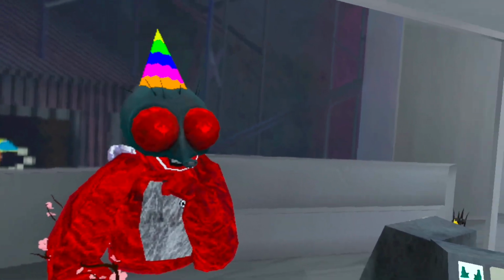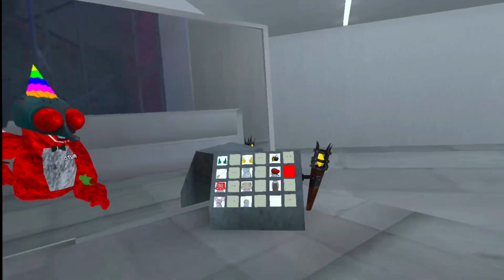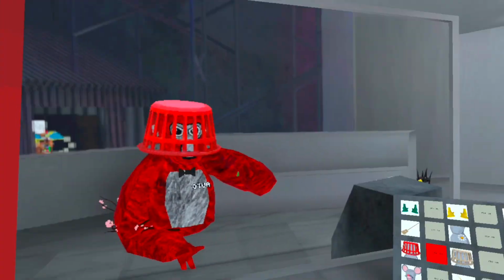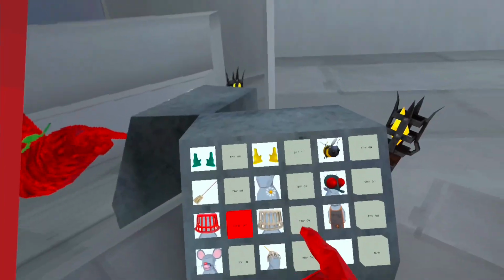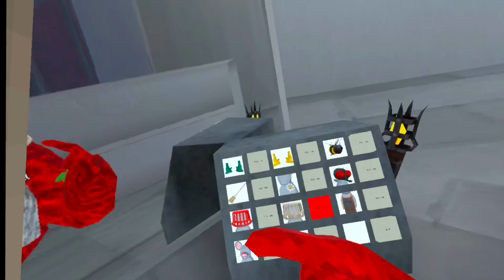Oh, is that wings? Are those wings? I see wings on my back. Wow. Ooh, this looks nice. Maybe not with my color code, it blends in a bit too much. Oh, but this one looks good. Okay, this one's better.